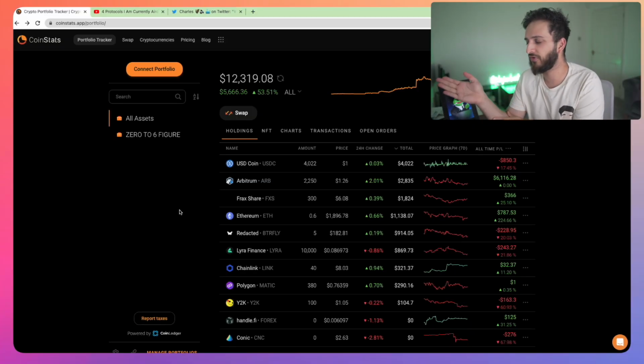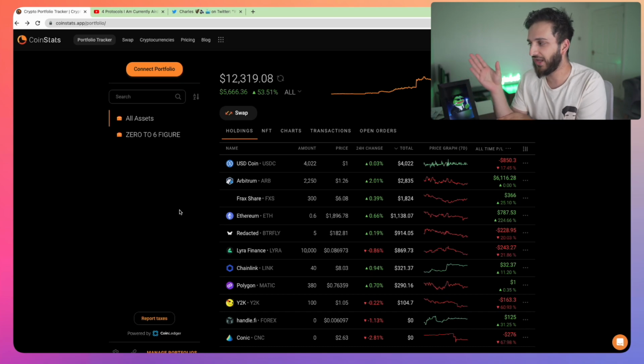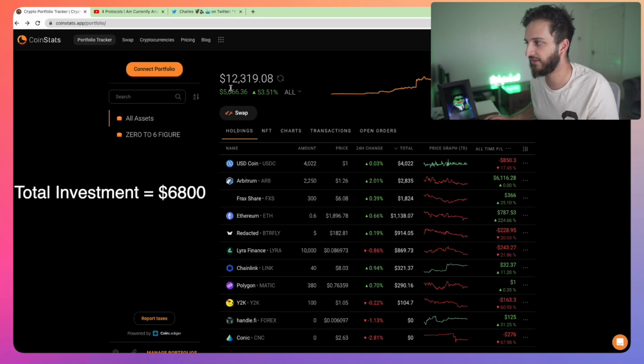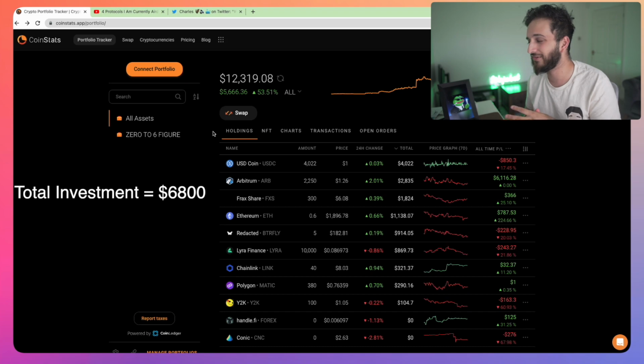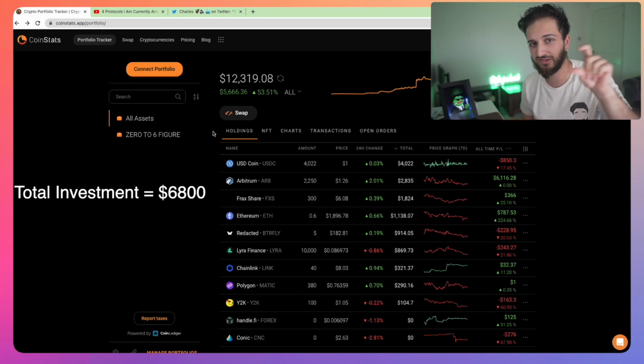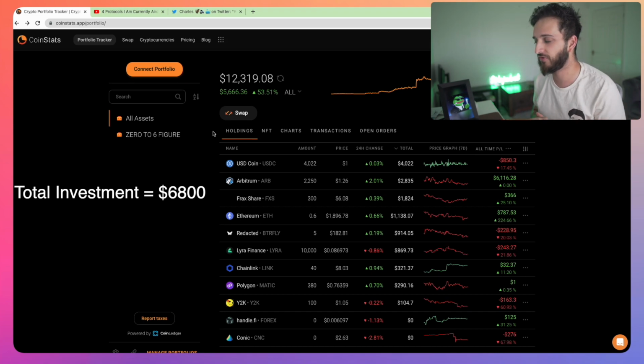We are currently at a portfolio value of $12,319. This is actually down a fair amount. I have actually invested a little bit more, and you can tell that directly by comparing these two numbers. If you basically take 5,000 of profit over the total portfolio, you can see exactly what I've invested so far, which I believe is around 6,500. I'll try and put it somewhere on screen so you can see exactly how much I've invested so far.